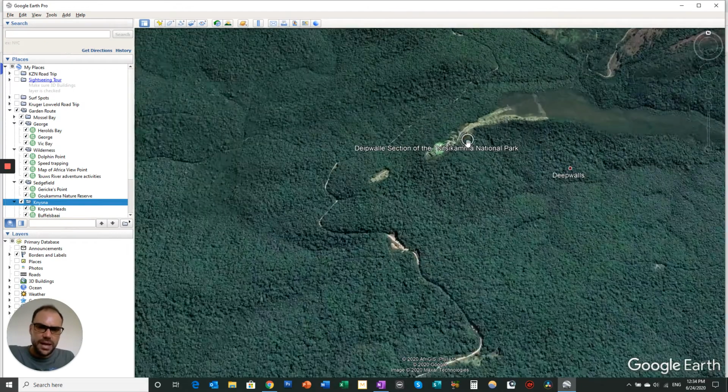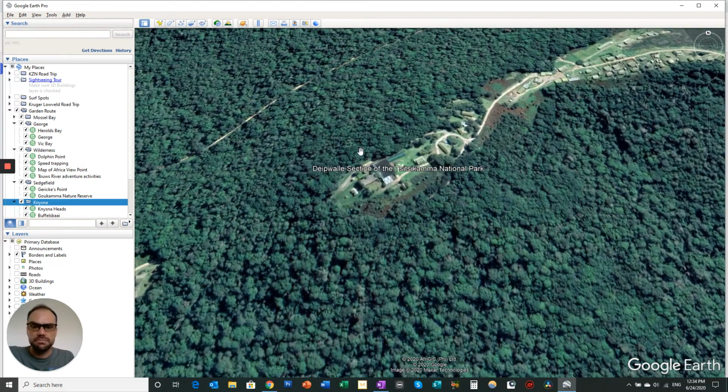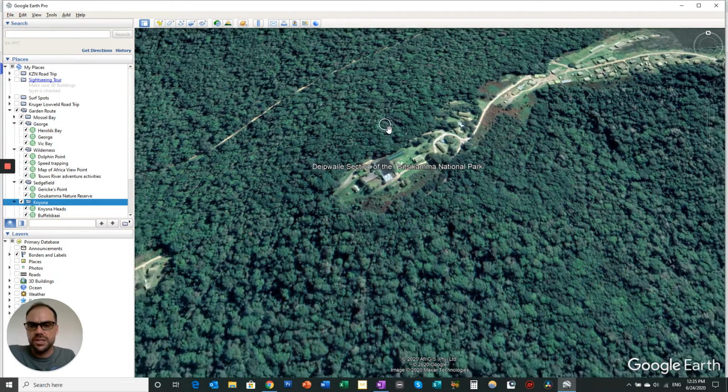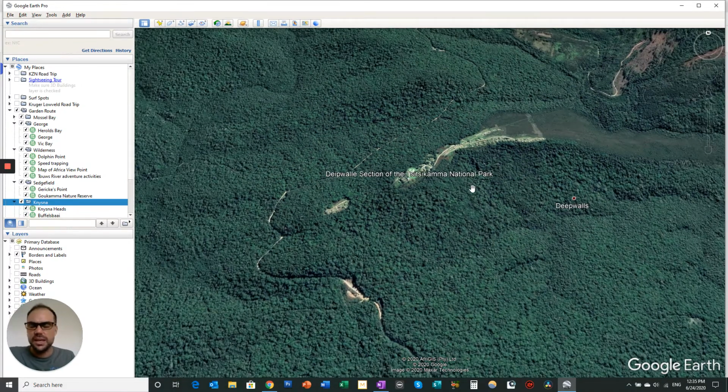And right on in here, the SANParks office has a couple of camping stands, I'd say. They're kind of just like boardwalks and wooden slats that you can camp out on. But the point is they're right in the forest here, and you're completely engulfed and surrounded by forest when you come and stay. And it's an epic, epic experience.